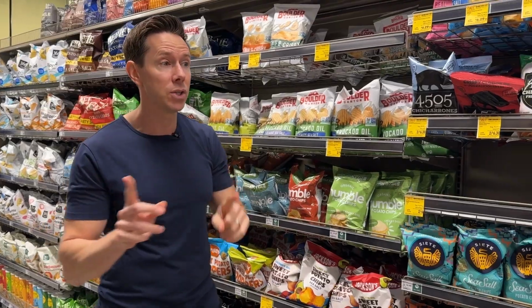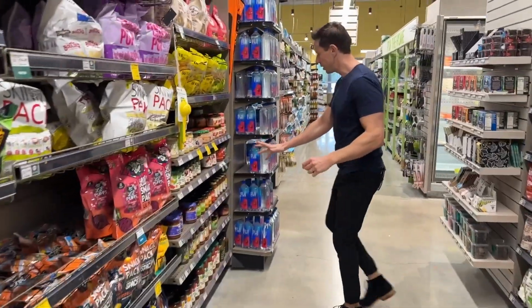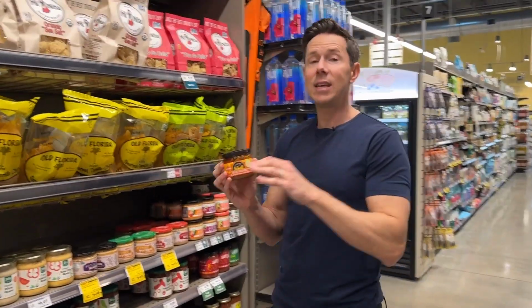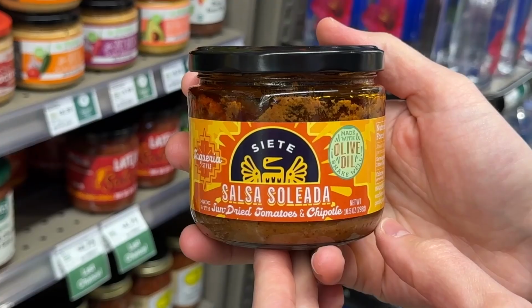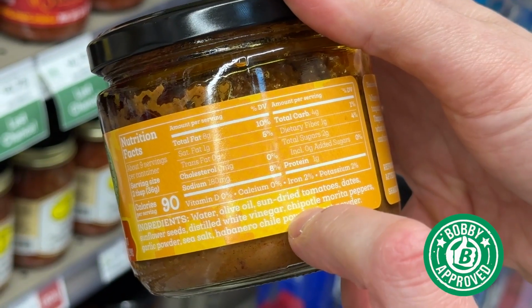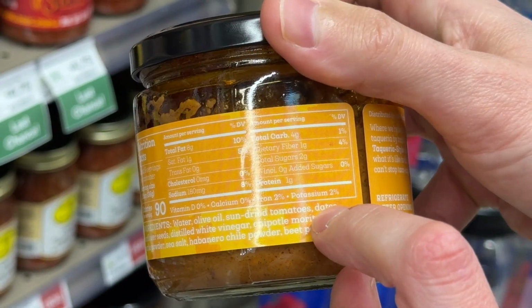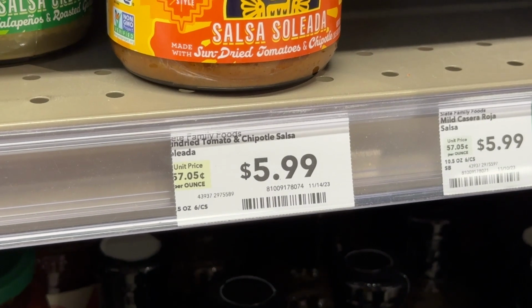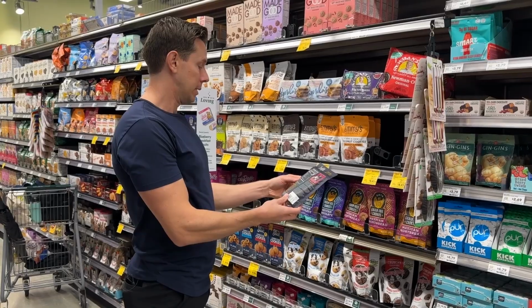And just as a bonus, if you come down here into the salsa section, Siete came out with some new salsas lately. This is literally one of the best salsas I've ever tasted. It's salsa soleada. It's made with olive oil, but they combine smoked chipotles with dates and other seasoning. Oh my God, on sale. No, not on sale, but totally worth it.